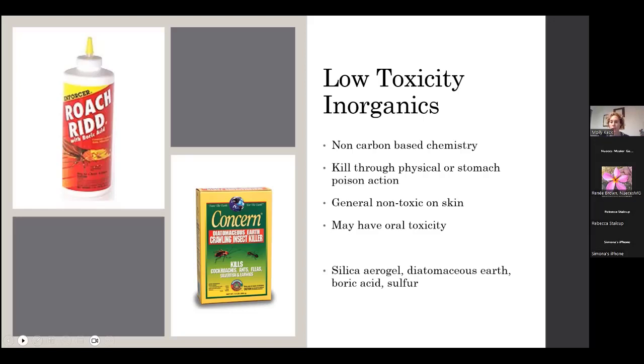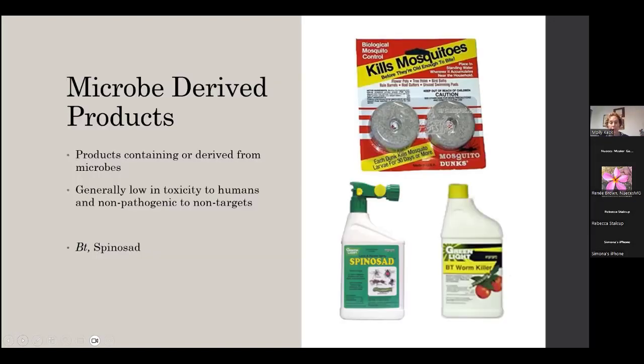Microbe-derived products, the two big ones that we can get our hands on are BT and spinosad. And I will tell you that spinosad, gardeners love to use it. I really like to use it. It is microbe-derived, like a byproduct of bacteria as it ferments. But we get resistance like crazy to spinosad. So if it's what you've been using all the time, you may have started to notice that you're not getting the right kind of kill from it. And if that's the case, switch to something else for a little while, because you just got resistance, especially in thrips and roses. That's a big problem, and spider mites too.